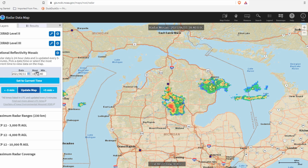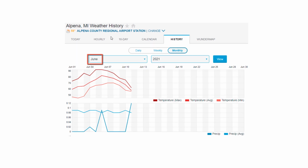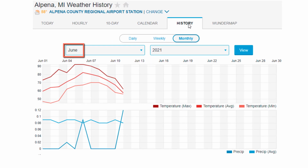Now, one thing some guys will do is they'll go to the Weather Underground site, and they will look at the historical radar. And one way you can do that is if you're on the Weather Underground, you get to the history tab right here, and it'll come up, say, with the nearest airport. You pick the month, and I just look at the monthly view. You hit the view button, and what it does, this was back in June, and this was on the 11th.